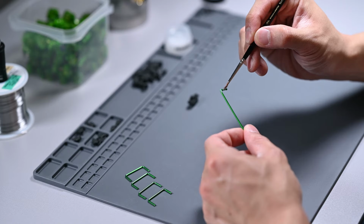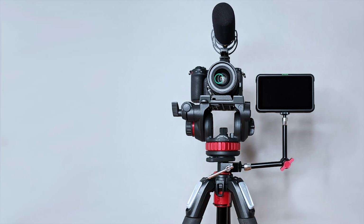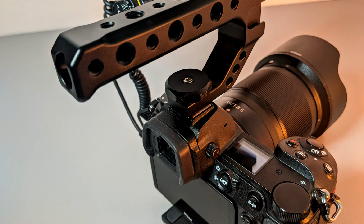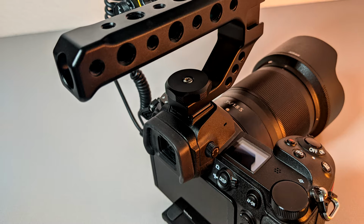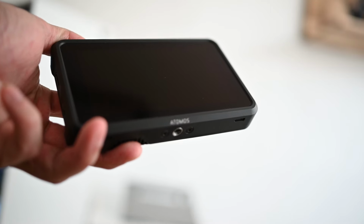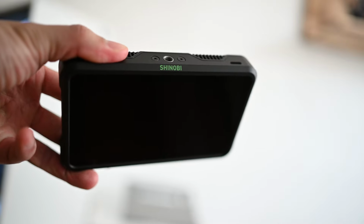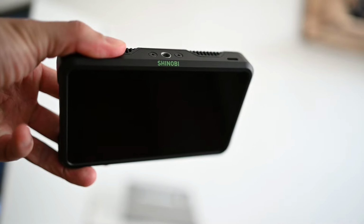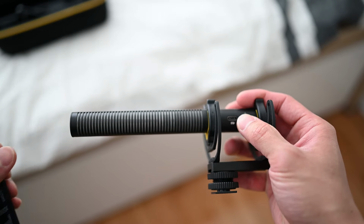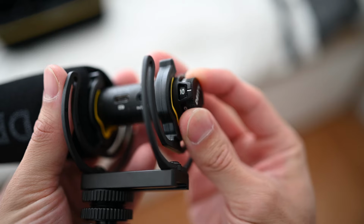Speaking of cameras, I shoot my 4K footage on a Nikon Z6. I currently only own two lenses, and those are the 35mm f1.8 and 85mm f1.8 prime lenses. I also use an Atomos Shinobi external monitor since my Z6 camera does not have a fully articulating LCD screen for me to check myself when recording. And I also use a Deity D3 Pro shotgun mic for literally every sound recording session.